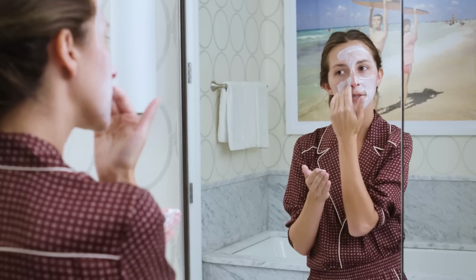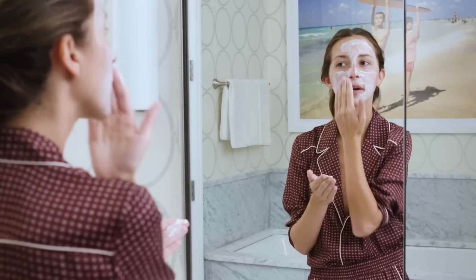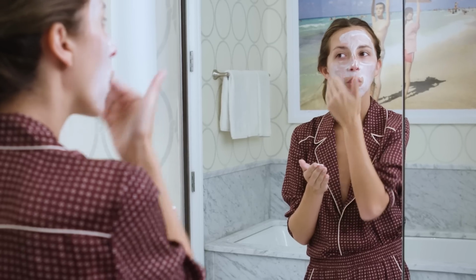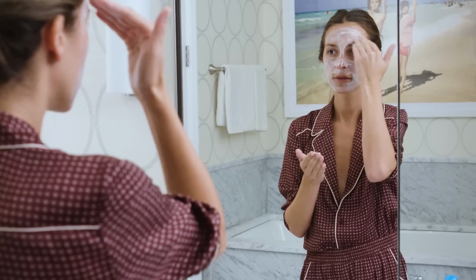You really only need to put a small layer and just avoid, obviously, your eyes. I use this, I guess since it was just Fashion Week and I have a lot of events going on recently, I've been using it a lot more often. So I would say 3 times a week, but I think once a week is totally fine.